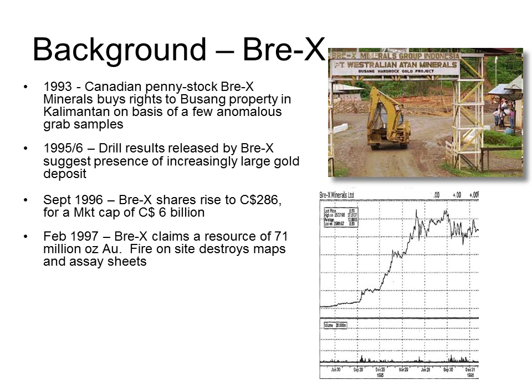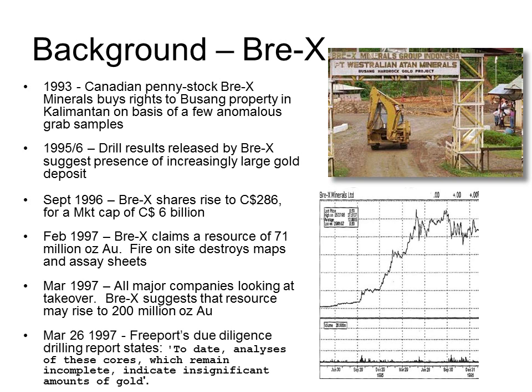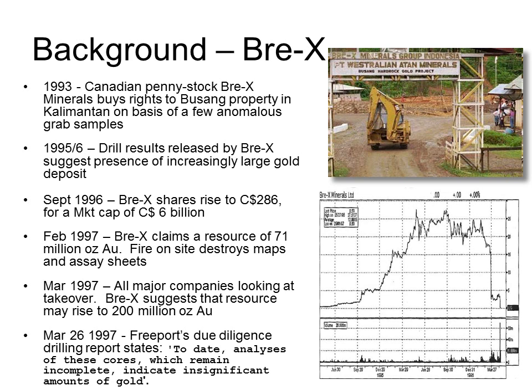In February 1997, there was a suspicious fire on site that destroyed most of the maps and assay sheets. But that didn't stop Bre-X from announcing that the resource could eventually reach 200 million ounces. Shortly afterwards, Freeport was finally able to get on site and re-assay core. And Freeport reported soon after that, "To date, analyses of these cores, which remain incomplete, indicate insignificant amounts of gold." The Bre-X bubble burst, and the share price tumbled. Michael de Guzman was reported to have fallen from a helicopter, although his body was never conclusively identified.